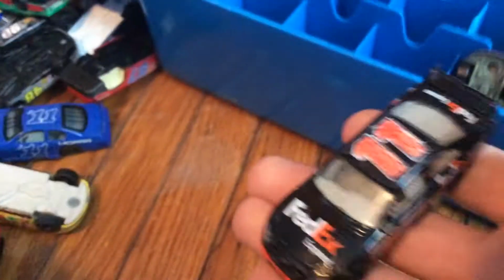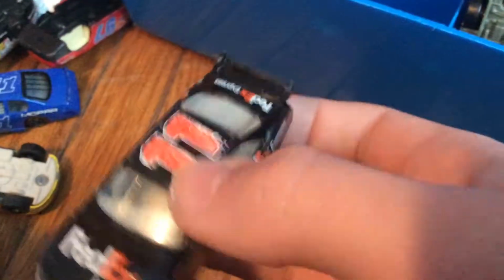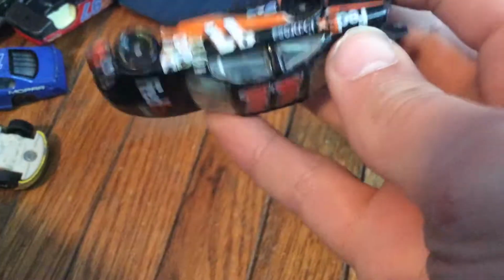Next is the Denny Hamlin I already reviewed. Obviously a 2009 Denny Hamlin FedEx Express car. Beaten, got a lot of use, just like the rest of these. Classic paint scheme for Denny, pretty much back in this era. And yeah. This is a Bill Elliott McDonald's car.